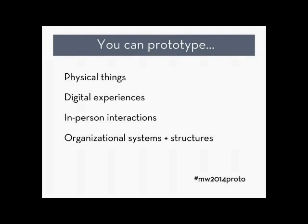So as we're going to talk about in our presentation, you can prototype physical things, which is what's most commonly thought of when you think of prototyping. You can also prototype digital experiences, but I think most importantly, what we talk about in our paper, you can prototype in-person interactions. So literally at the Getty, they're prototyping new structures of holding meetings, new ways of organizing departments, and you can prototype organizational systems and structures. So we'll talk about that briefly.